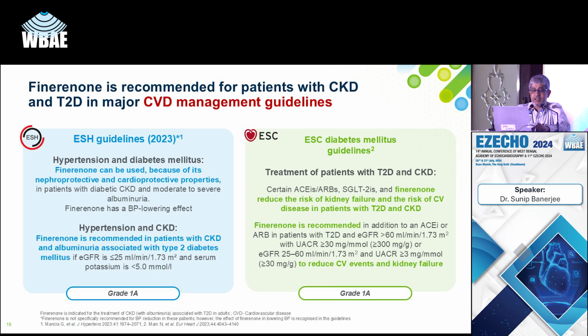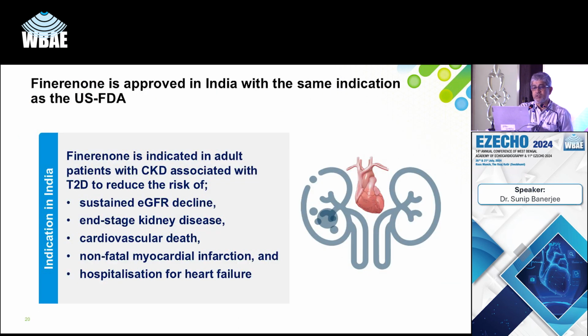Now, this is the guideline, the Indian guideline, and we need to understand why you need to give this, because of 5 reasons: hospitalization for heart failure reduction, non-fatal MI, cardiovascular death, end-stage kidney disease, and sustained decline of GFR. All are shown to be beneficial if you are giving this molecule, not in all albuminuric patients, but in patients with diabetes with or without CKD and albuminuria.